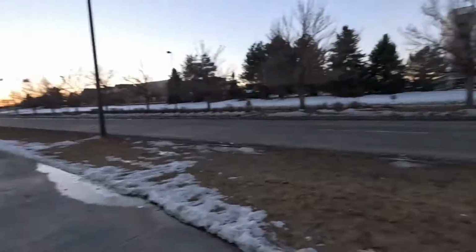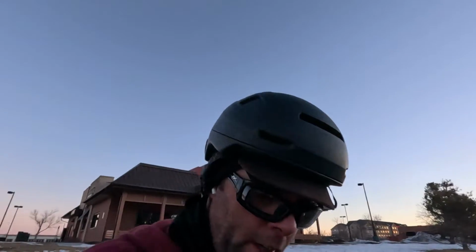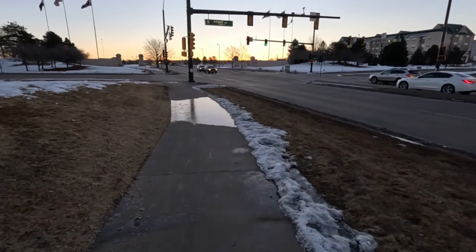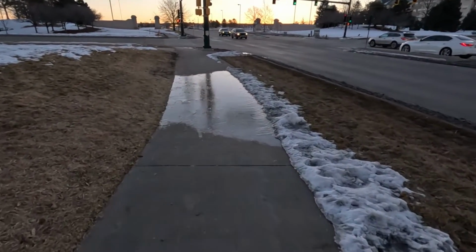This is the problem with the snow. It melts, it covers the bicycle path, and then overnight it freezes into a solid sheet of ice. If the city were really kind, they would throw down some salt for us, but you know, that's asking a little too much. Especially on areas like that, which are solid sheets of ice.